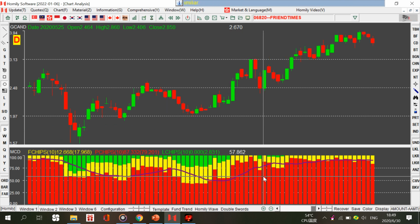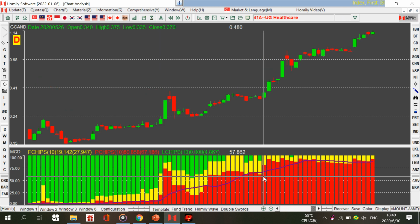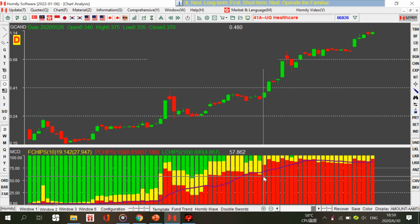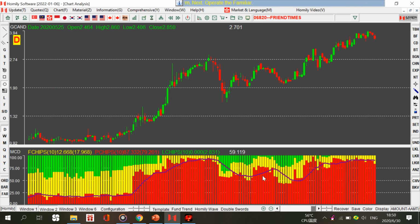Maybe somebody might argue, well, UG Healthcare is about healthcare, so it's closely related with the current situation about COVID-19. That's why it can be so bullish. Then how about some others? Okay, this one is not related with healthcare, right? But still, you see the upward momentum is very strong. It's quite bullish, right?